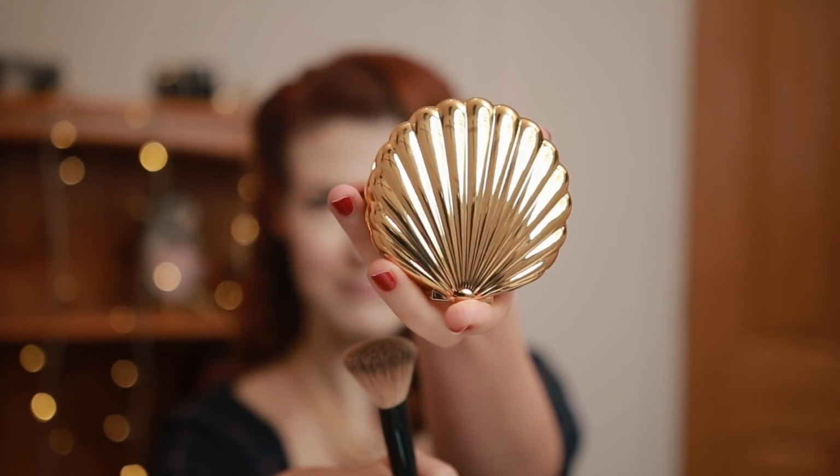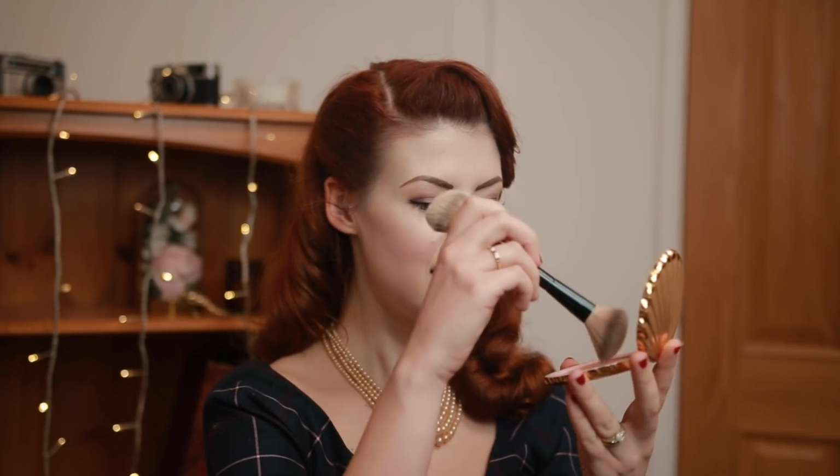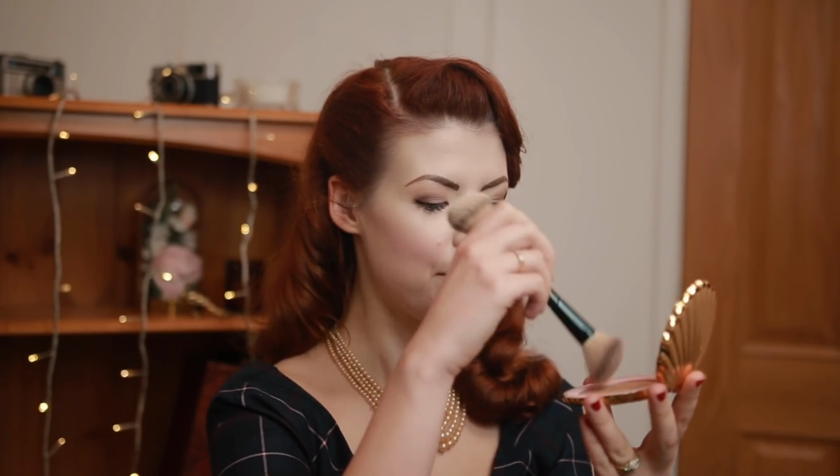On to bronzer. I like to do just a little bit around the hairline because it makes the rest of my face glow quite nicely. With my angled brush, just sticking the tip in there.